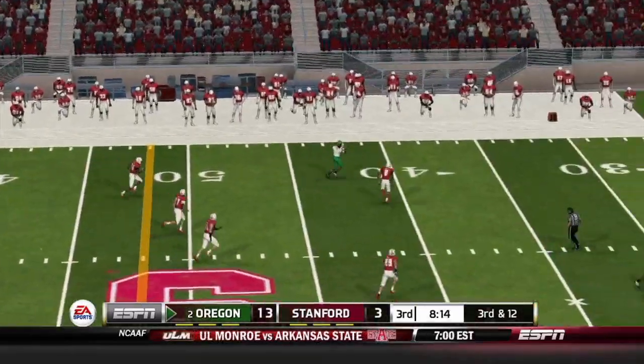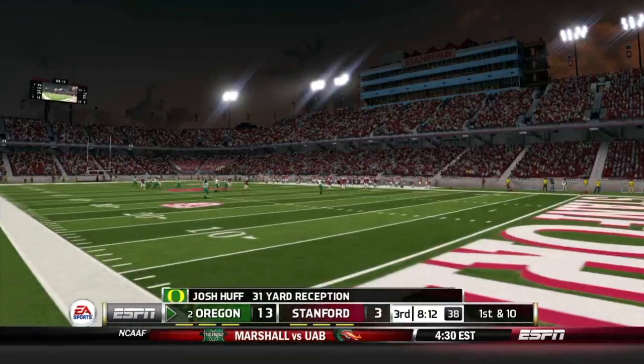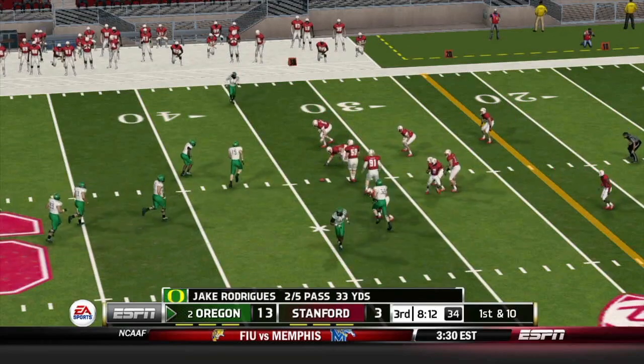He throws. And it's the senior. And they finally knock him out at the 33. That was more than enough to pick up the first down. Next time, this defense will be playing on their heels.